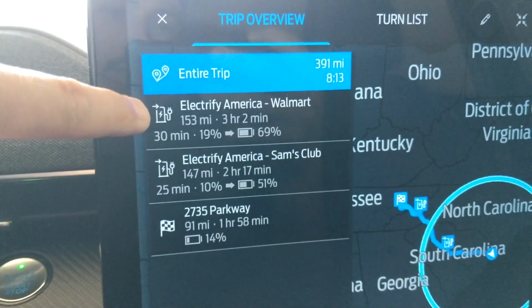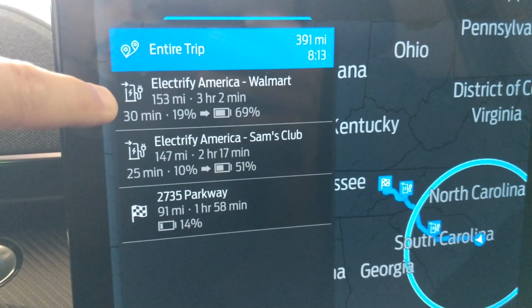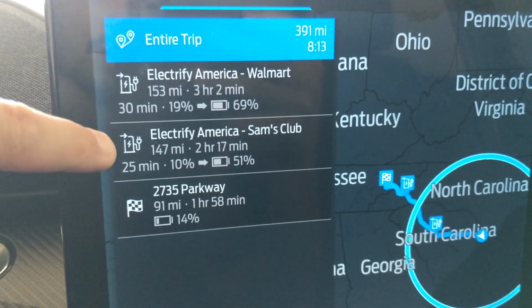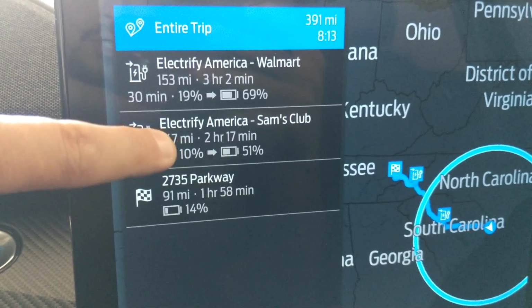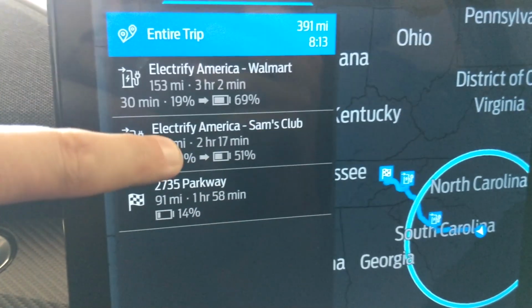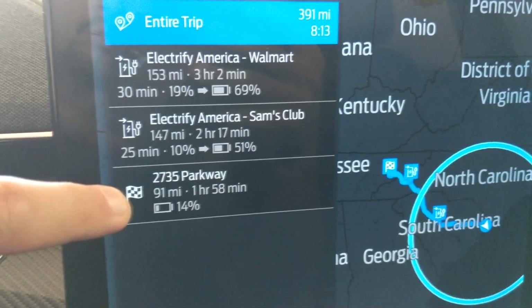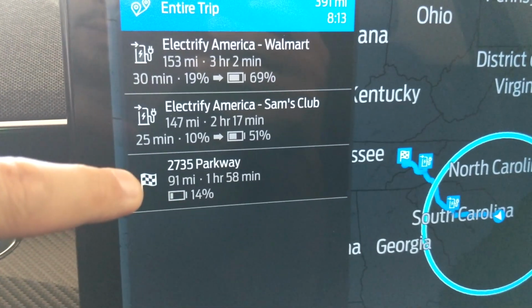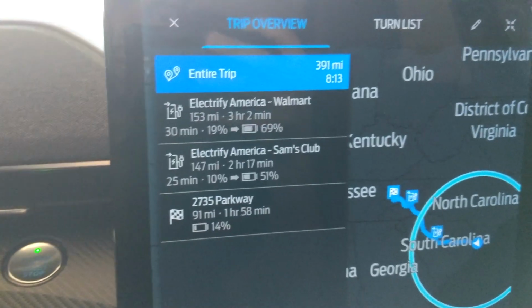So as we can see, it's going to let us stop at the Electrify America, which I believe is in Columbia, South Carolina, and the Sam's Club, which is out in Asheville, North Carolina, before getting to our destination with about 14%. So I'll probably overcharge a little bit here, or not overcharge, but charge up a little bit more than 51% there. This way we get to where we need to be with a little bit more than just 14%, because there's not any really fast chargers around that area in Pigeon Forge. We'd have to drive about 10 miles out of our way. But anyway, we are extremely excited for this trip.